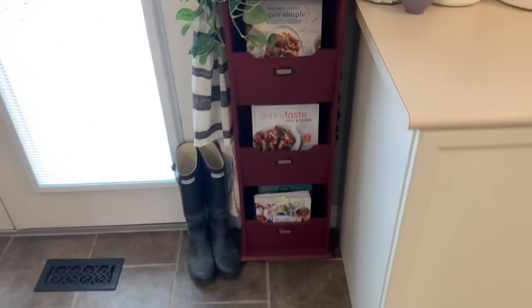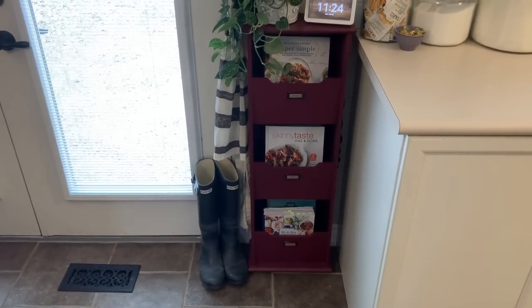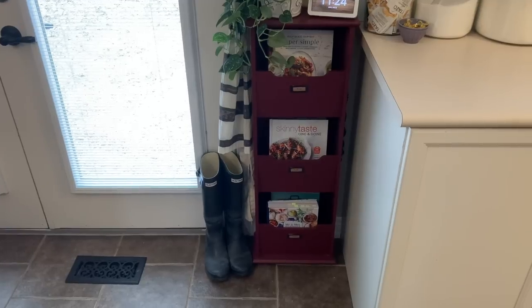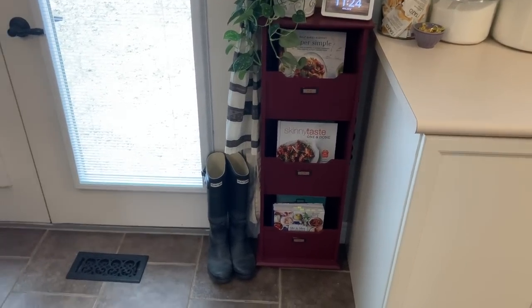And can I just say that this little thing that I pulled out of one of the boys' rooms and put in the kitchen has been perfect for my current loves of cookbooks. Whatever I want to grab easily, I just put them in here and it's so handy.